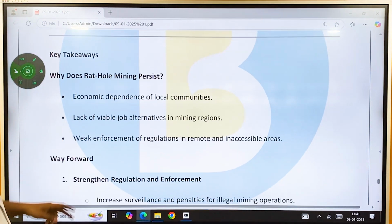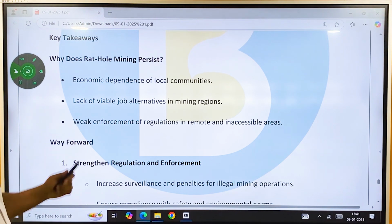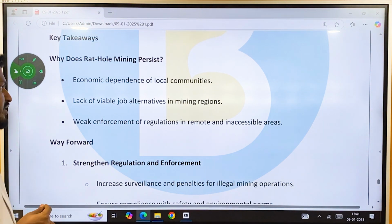The key takeaways are that it still persists because of the economic dependency of local communities, lack of viable job alternatives in the mining regions, and weak enforcement of regulations. So what should be the way forward?